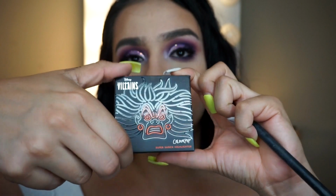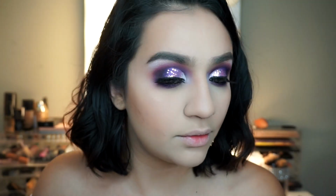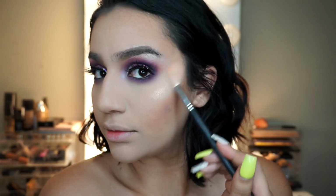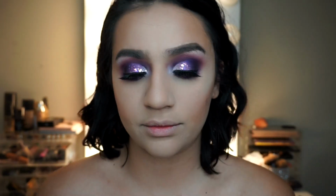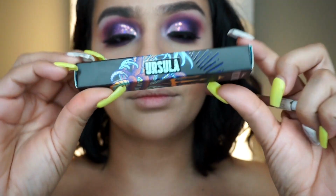And then I'm going in with this Villains highlighter. I picked up Super Shock Shadow. I picked up Cruella's. I actually really like it because I'm a big fan of white concealer, white highlights, and bright highlights. So golden white is usually my thing.